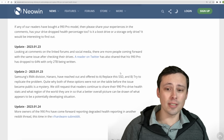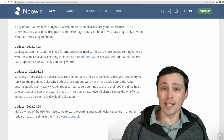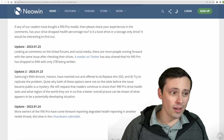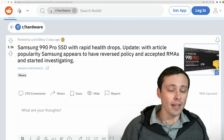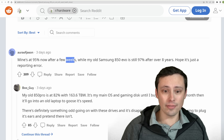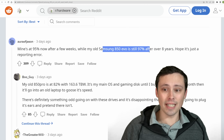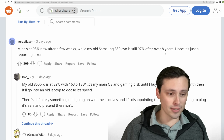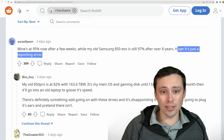And if there's actually something wrong with the drives, or if they're just misreporting their health, or if this is a widespread issue or just small. Seems like a lot of people, like I said, this Reddit post is full of it, reporting. Mine's at 95% now after a few weeks, while my old Samsung 850 EVO is still at 97% after 8 years, right? Hoping it's a reporting error, because again, we don't know exactly what the issue is.